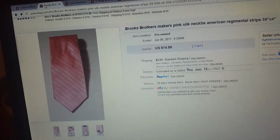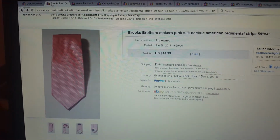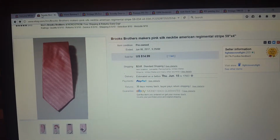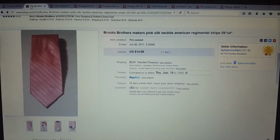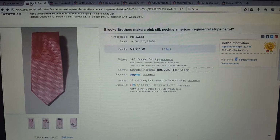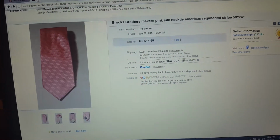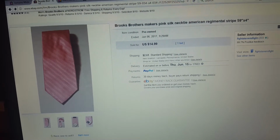The next thing here, if we can see, is a Brooks Brothers pink silk necktie. I paid $1.25 for this, half off at, I believe it was Salvation Army. Might have been a Community Aid thrift store. I had this tie for about a month and a half, and I decided to put it on auction. I had it listed for $14.99 free shipping, and it never sold. I changed it and added shipping, and I forgot to lower the price, but it sold for $14.99 plus the $2.61 shipping.